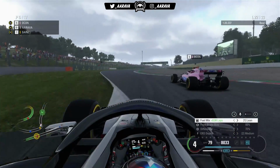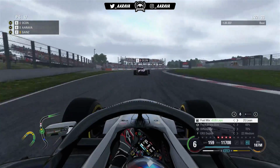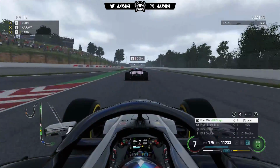I'm trying to mix up my words, trying to find the correct way to say that, but as we close up then on Ocon, we have to do the job first of overtaking him, and then closing up to the Dutchman there, who we know is always going to be a little bit difficult to pass. But here we go now with DRS.